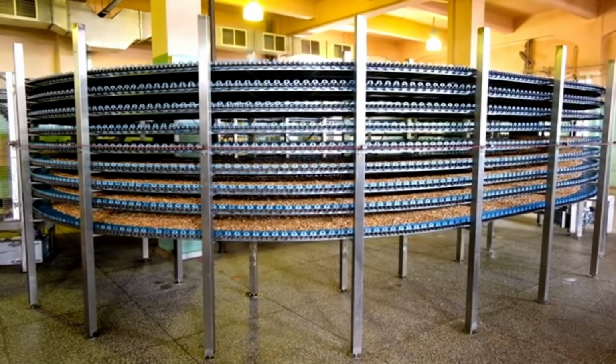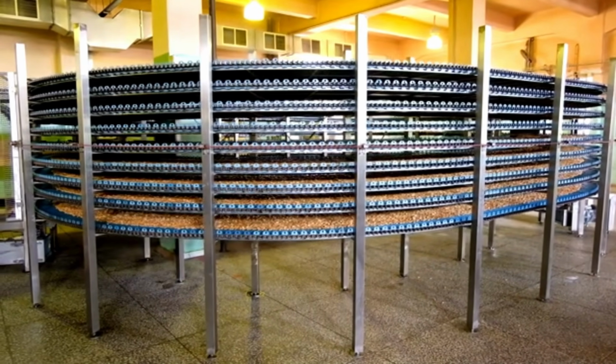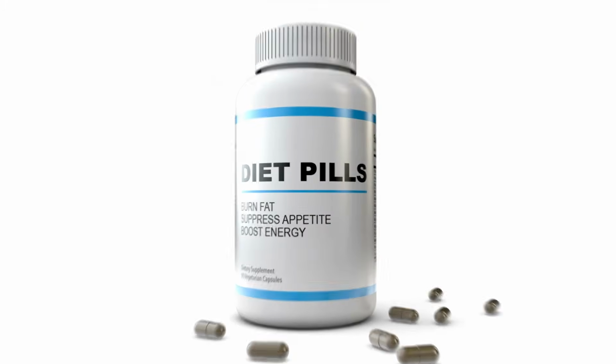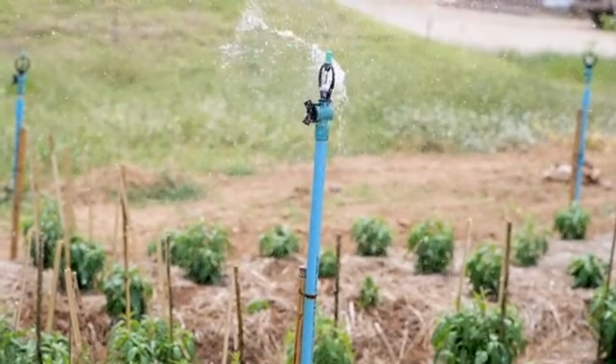Products marketed specifically for tomatoes and peppers. Labels that say, stops blossom end rot, in bold letters. They're selling you a solution to the wrong problem. Because here's what they cannot bottle.